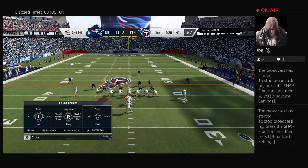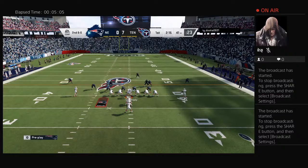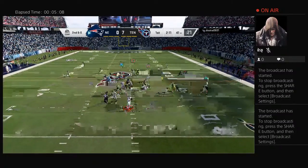Hey, Roy. He's checking. Cover! 41. Brady.